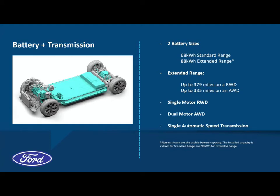And in terms of the motors, well, again, we've got the two options. On the rear-wheel drive, you get a single motor. And then on the all-wheel drive, it's a dual motor that sits at the front and the rear of the vehicle. Again, as you'll see in turquoise on the illustration. All the Mach-Es come with a single automatic speed transmission as well.